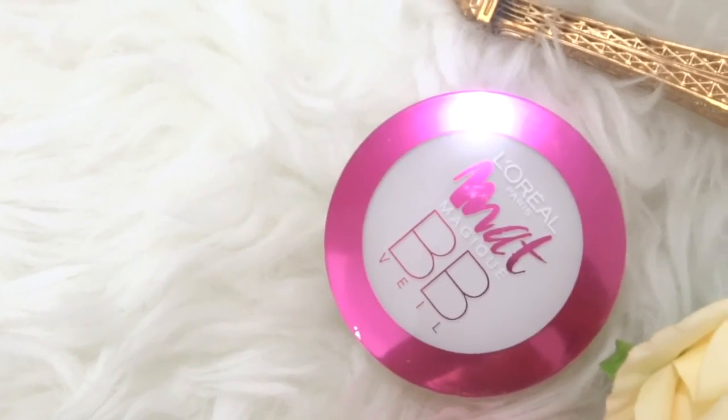This is the L'Oreal Matte Magique BB Veil. I got this last May, and I have been loving this ever since I got it. I don't know why I failed to mention this, or if I have, sorry if I'm repeating it, but I like this. I like setting my entire makeup using this one because it is very lightweight. The coverage is light to medium. If you don't really like heavy powders, then this is your best bet. And if you don't like to alter the color of your foundation, then this is also good. I like this for blotting, and I also like this to set my entire look.